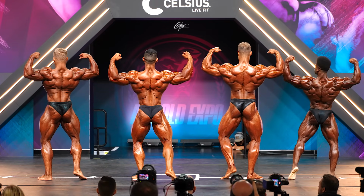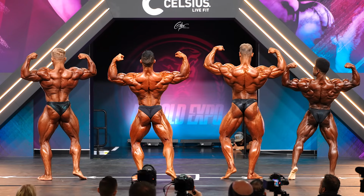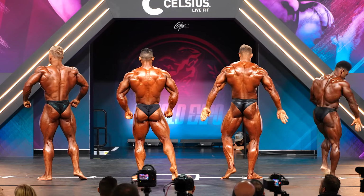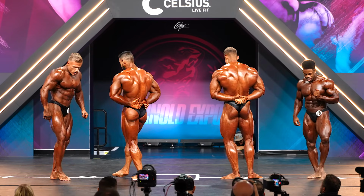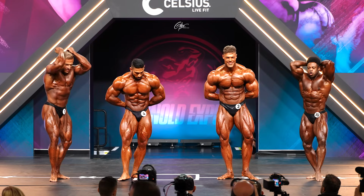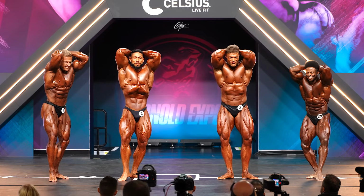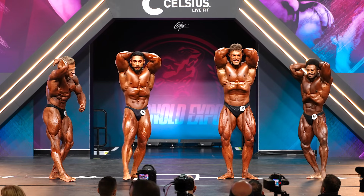When it comes to Ramone, I was able to find Ramone backstage and really work on him with his posing because his posing holds him back big time. It doesn't matter who it's against, any of these guys. He's not posing to his potential. Finally, I got to work with him, and it's amazing just backstage after the finals what a difference changing some of his poses made to his physique.